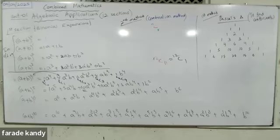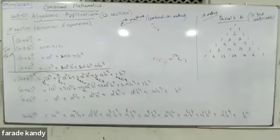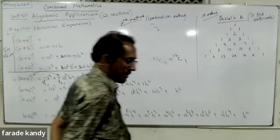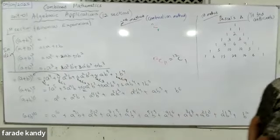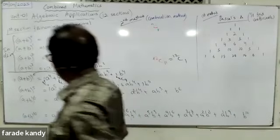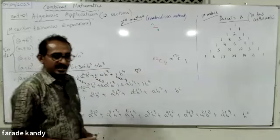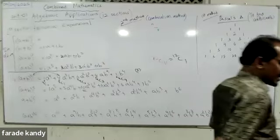Right, then write down, students, those features we figured out. Everyone got up to this? Then write down a note, first one. In a binomial expansion, this feature: if the power is n, you will get n plus 1 terms.